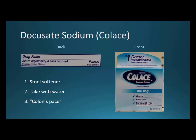If they even get to the pharmacist, again, this is over the counter, they could just pull it off the shelf and check out without any counseling. And then colon's pace. I know it doesn't exactly work in the colon, but if you think of Colace and slowing the colon's pace, or speeding the colon's pace, then maybe that would be a way to remember what Colace does.